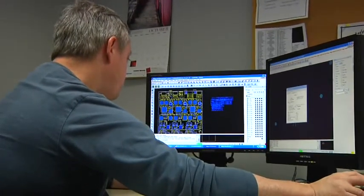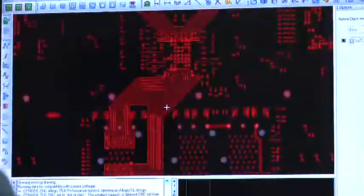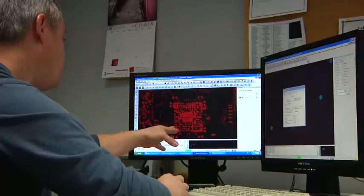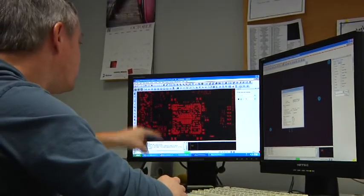6, 8 layers? I want to say 27 or 28 layers, over 10,000 components. It's a monster. In fact, they've been really pleased. We designed it here as well. That was a bear of a design. And I think the agency didn't really even think that it was going to be possible to do it in the space and size that we were able to do it in. And so they're very, very pleased with that product.